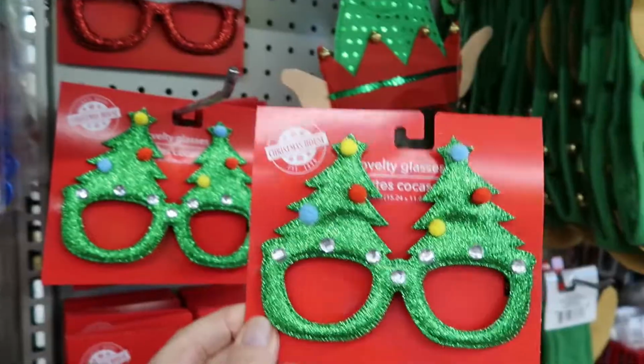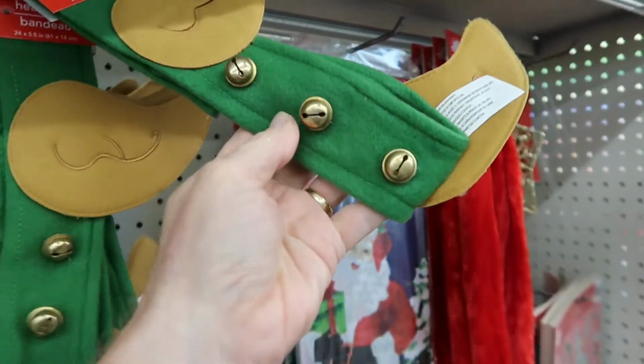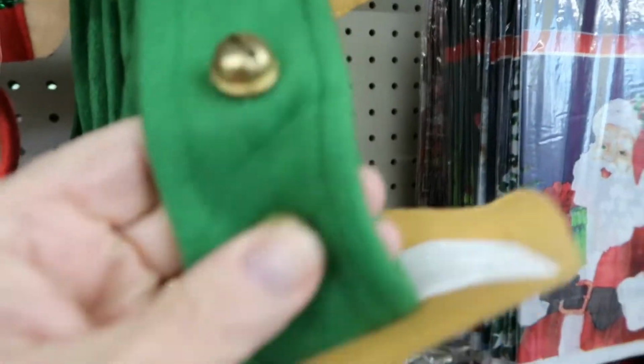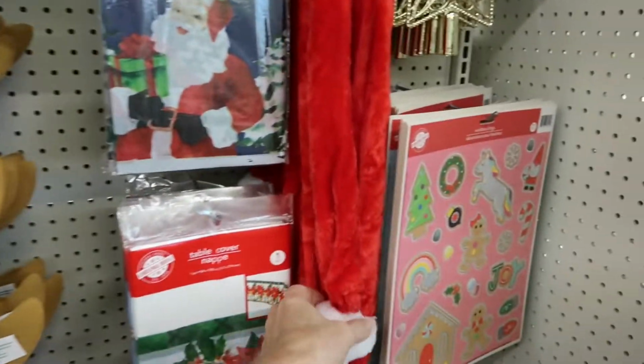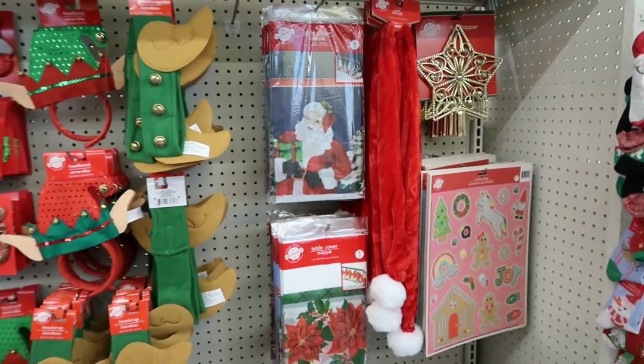Glitter stickers, maybe I should get that. And there are some elf ears, jingle ears. No, they don't really jingle though. Purely decorative. Can we get it to jingle? No. And a Santa scarf. That's not bad for a dollar. Do you think these really light up? No, I'm not gonna put it on, I'll scratch my head. I think they do. It says they're flashing. That's actually pretty good for a dollar.